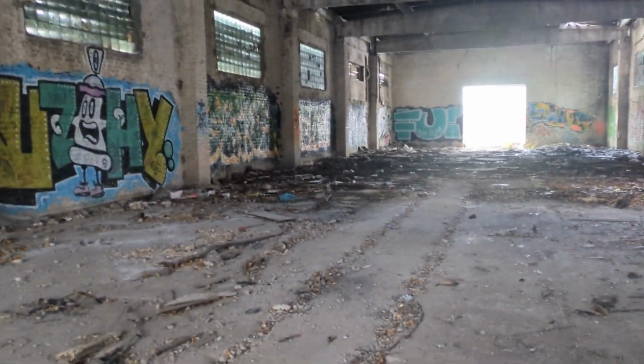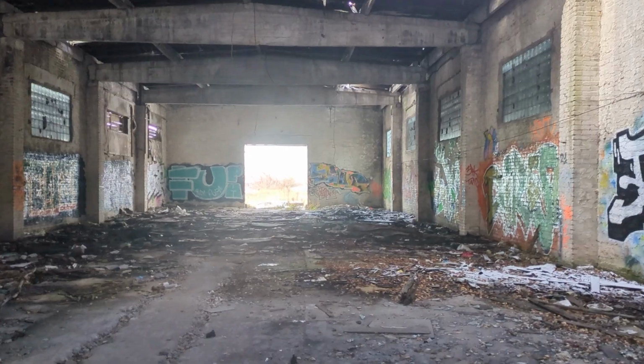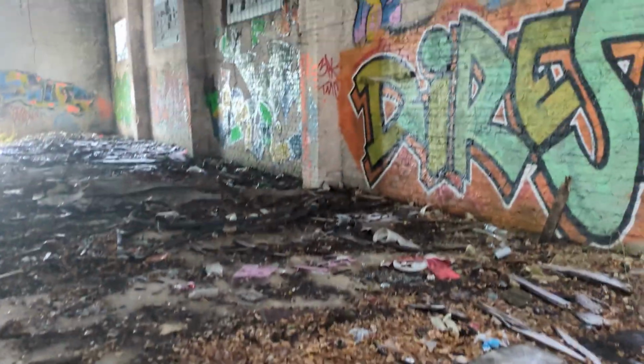I don't really know what this place was. Up towards the coast there's a couple of artillery batteries, so it might have just been part of naval fortifications or whatever. We're right next to the Dalga River. So, cool that it's glass.